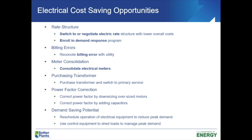I already mentioned this, but this billing error, it happens unfortunately much too often, so it really is important to recreate your own utility bills just to double check, just to make sure. What's the saying? Trust but verify.